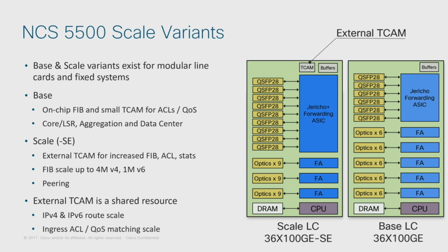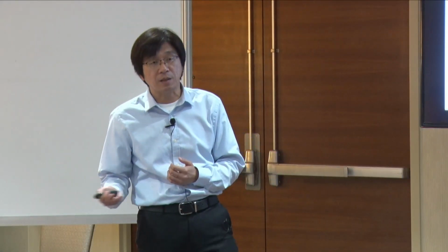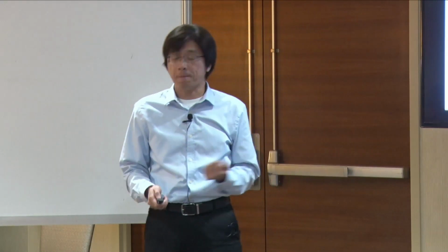And you could decide. You could have a modular or fixed platform for the peering. You might like a more north-south bound design because your rack space could be limited, or you might like to adopt a more fabric style with the pizza box, okay? So this is all the same design principle. From the external TCAM, you could turn on higher scale for your ACL, higher scale on the overall match scale, and FlowSpec as well. Okay.